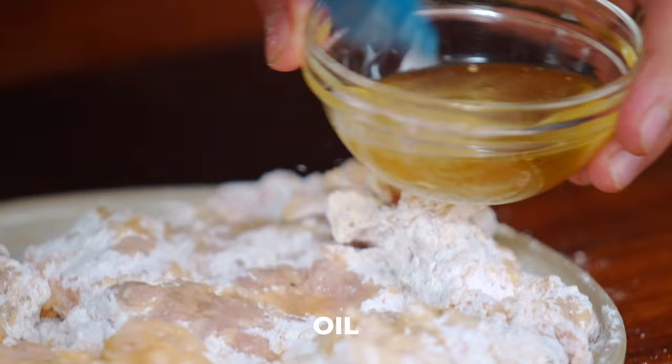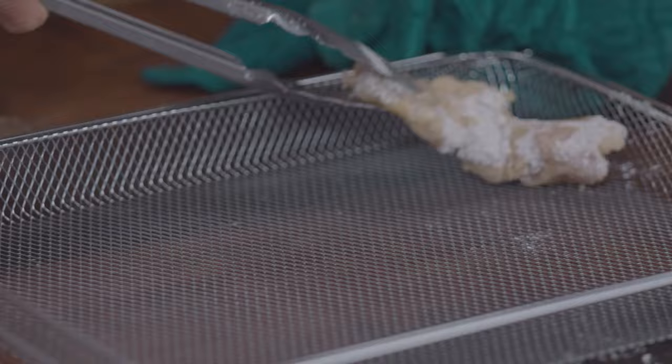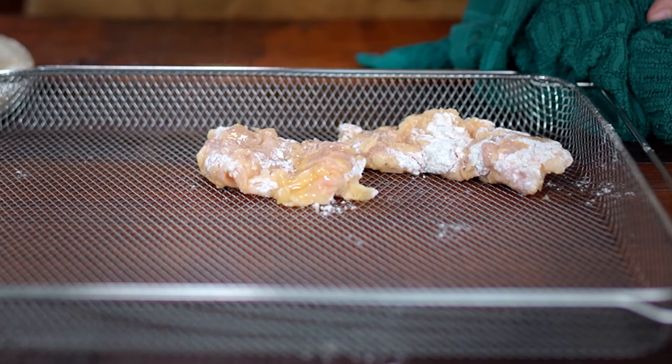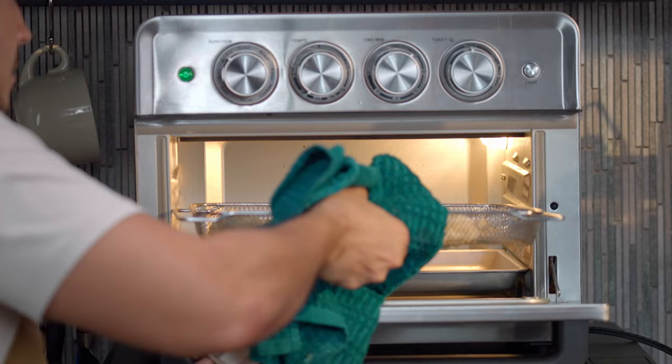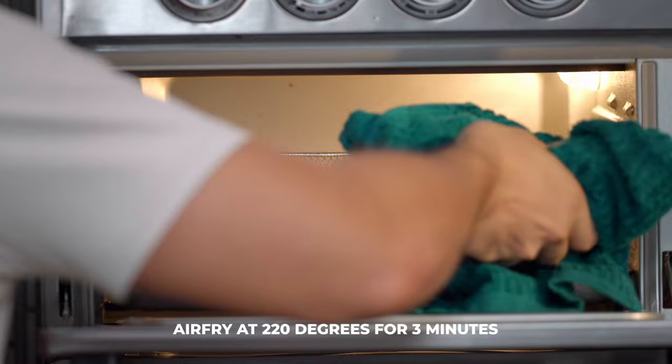You wanna put this on a grill with lots of holes and aeration to give your chicken the maximum air exposure. This goes into the air fryer at 190 degrees for 10 minutes before turning it over and then adding it back for another 10 minutes. And then finally finishing it at 220 for 3 minutes.